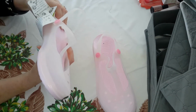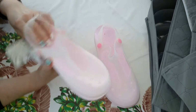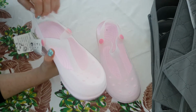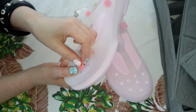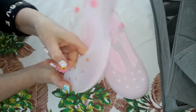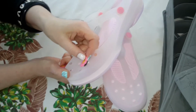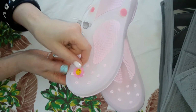And I don't know what size these are. Oh, they're a 39, but they seem a little big, but it's got this thing, so I think it'll be okay. And then they gave you, I guess it's like those shoes that are like this? Crocs? Right. Yeah, my sister-in-law has them, and she buys all these little cute things and sticks them in the holes.